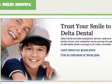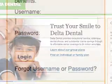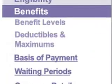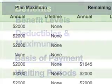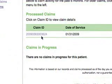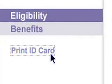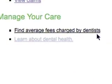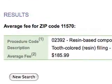Our website offers other useful services that are available after you complete an easy, one-time registration process. You can view your eligibility and benefits, including how much of your annual deductible and maximum you have used. You can also view information on recently processed claims, print an ID card, submit a question to customer service, or search for the average cost of a covered procedure in your area.